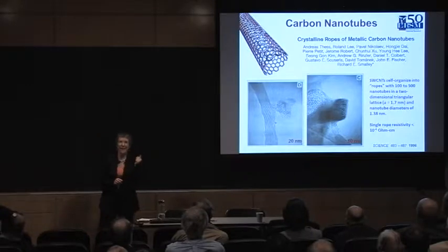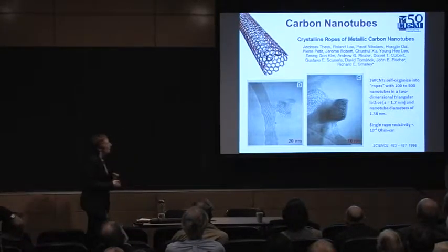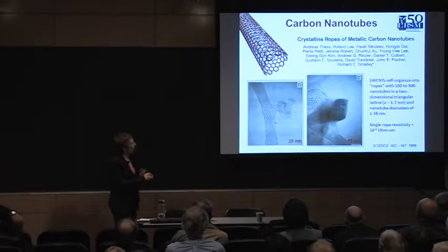After C60, you have carbon nanotubes. This reflects Jack's very long and fruitful relationship with Rick Smalley. This is the student, Roland Lee, who did most of his work here in the LRSM. And so this is a key paper within the carbon nanotube community because it did a couple things. It actually identified them as being crystalline ropes.